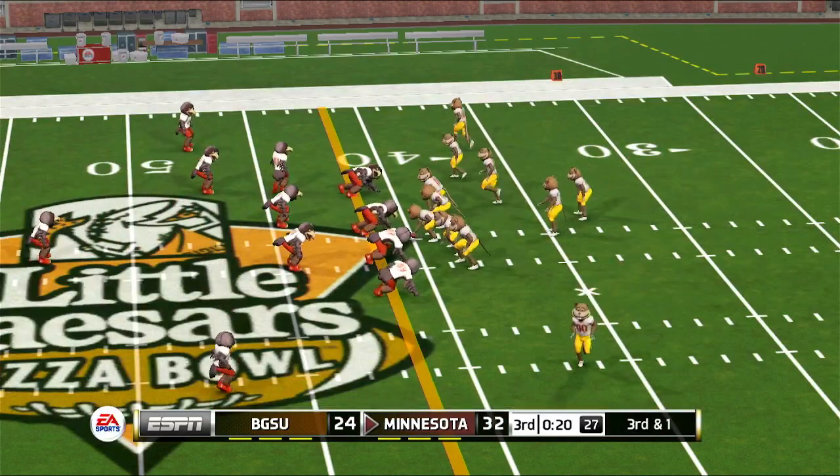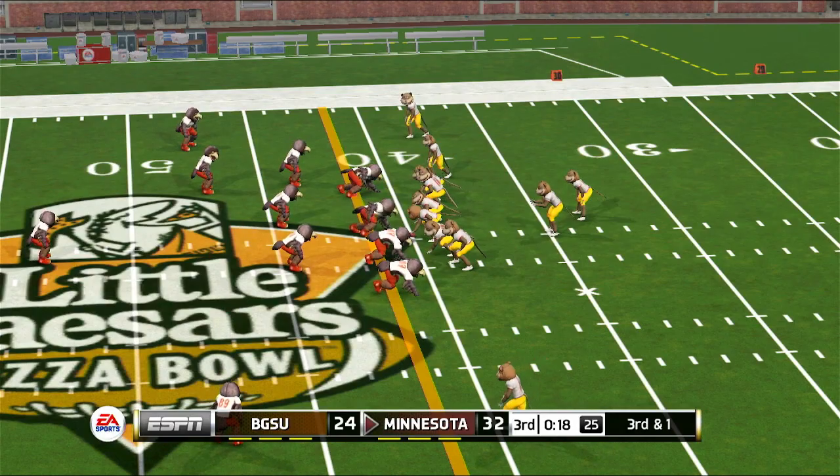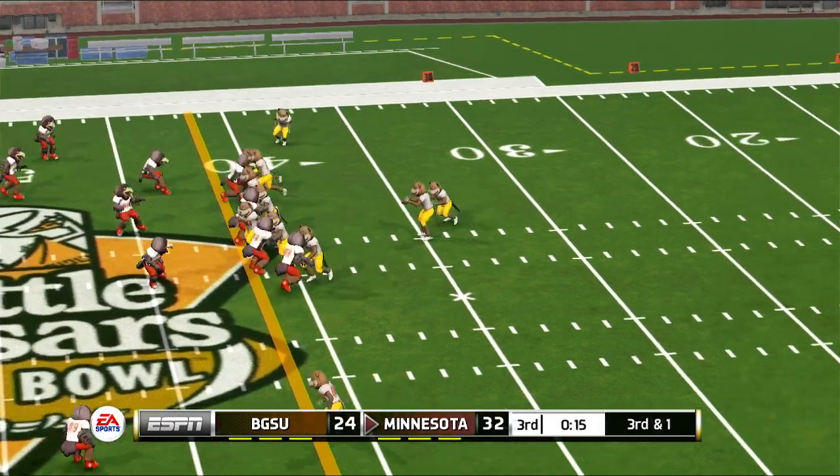Four down. Seven's a Mike. Mike seven. Red 2. Green 9. Go.